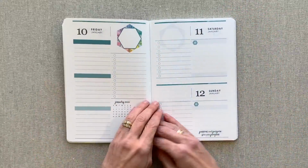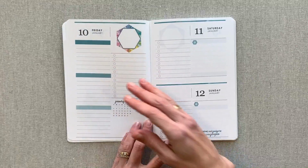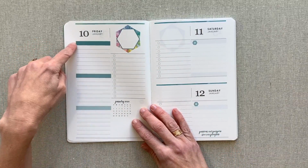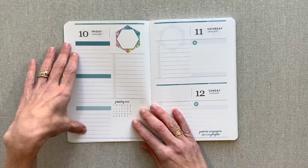Saturday and Sunday do share a page, and there are no times on the Erin Condren planner, which I actually like. Many people write in their times on this side and use this as a time block scheduling. So you have that open to do. Many people do that. You can see on Instagram.